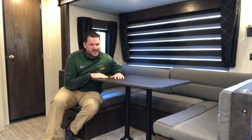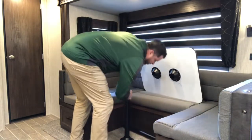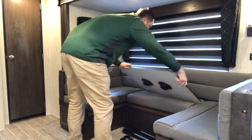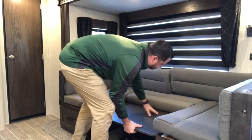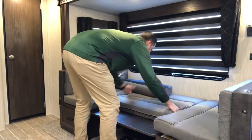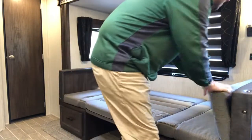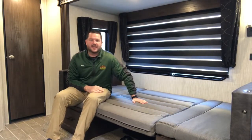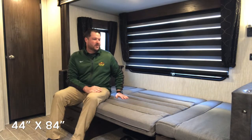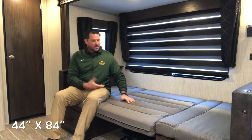All right, real quick, the setup and breakdown of this U-shaped dinette. Very simple, basic setup. The table is on 2 pedestals. You can store those under the bed, under the dinette. Little Velcro tabs help hold the table in place. And you can use the cushions. Remove these if you like. There's a nice easy setup of that U-shaped dinette. So pretty straightforward. You can sleep one adult on here comfortably. The length is good. And then putting it back up.